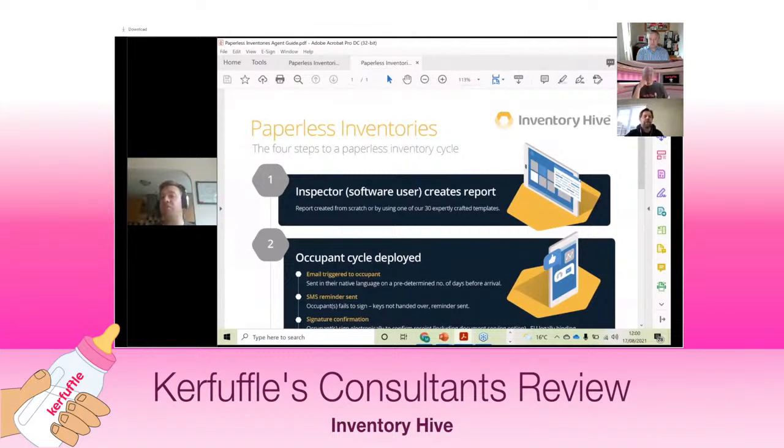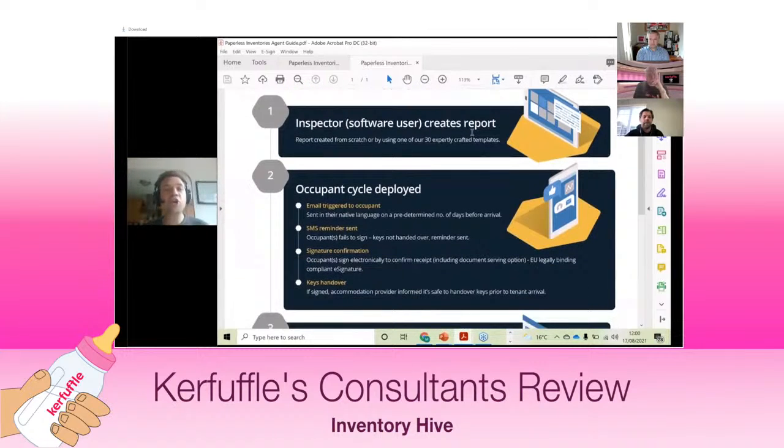It's really easy to use, and you can create it through the desktop or the Inventory Hive app. Once you've created a report and you've added in your tenant's details, you can push your report through the tenant or occupant cycle. It will send the tenant an email in their native language, so you can send it in English, Chinese, French, German, or whatever language you feel like. And they'll have a number of days to sign to confirm receipt of their report.